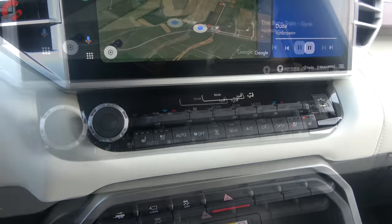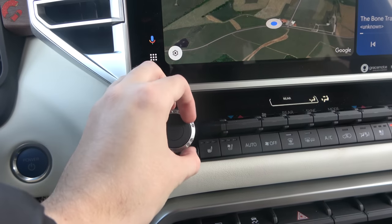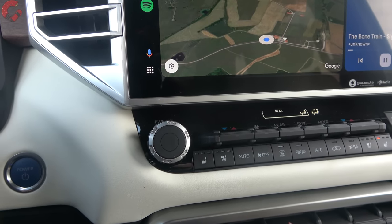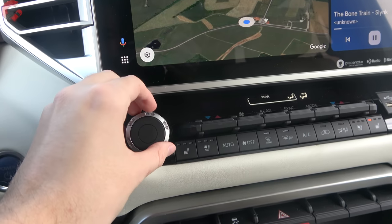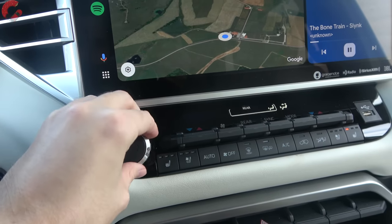Now located right here inside of the climate controls, we have a nice large volume knob to control two different audio systems. So either a standard 8-speaker sound system or on the Platinum and above, an available 14-speaker JBL premium sound system. This being the Capstone, of course, means we have the high-end one. So we'll go ahead and give it a sample right now.